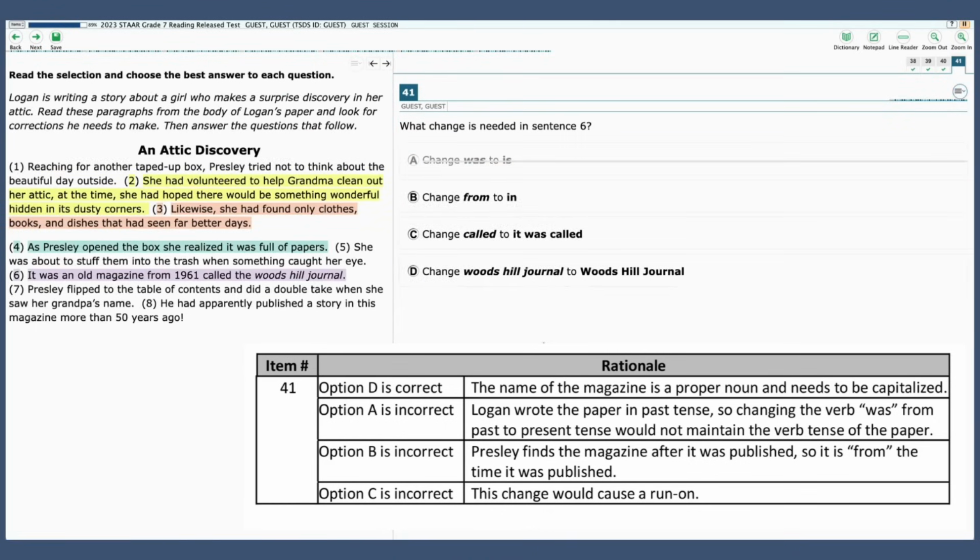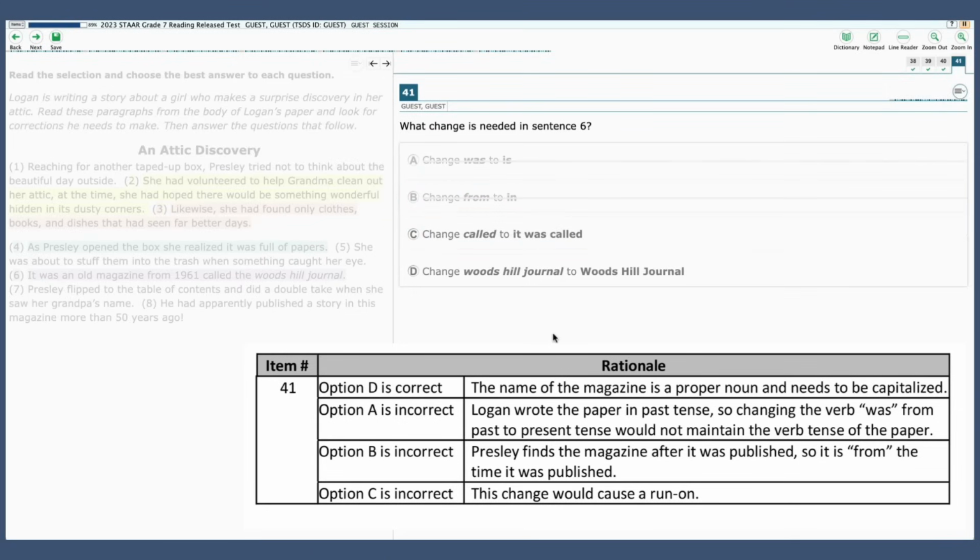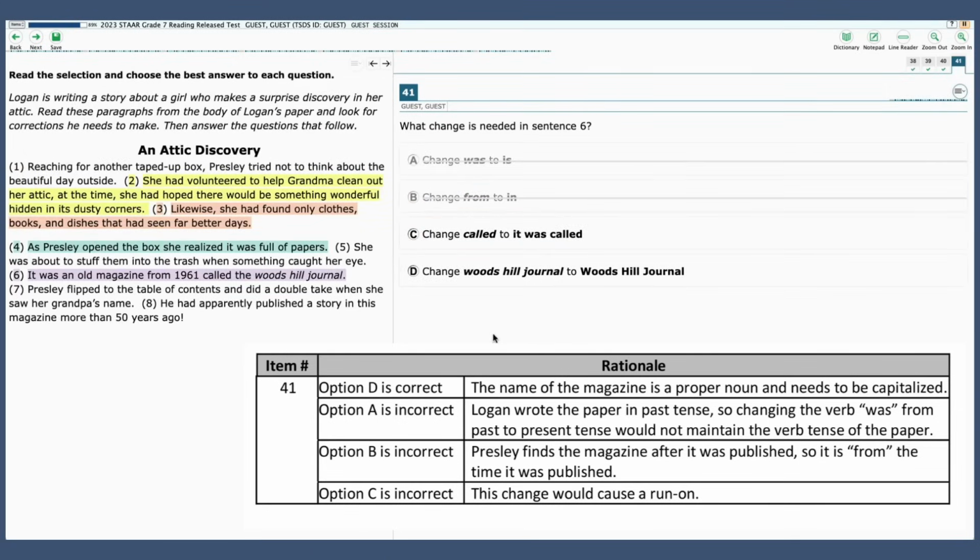Change from to end. It was an old magazine in 1961. Well, she finds the magazine was published. So from is associated with the word time, and so we want to keep it to from. So let's cross that one out. C, change called to it was called. So she found an old magazine from 1961. It was called the Woods Hill Journal. So this wouldn't be completely incorrect, but it's really causing it to be more of a run-on sentence and adding in extra words. So let's cross that off.